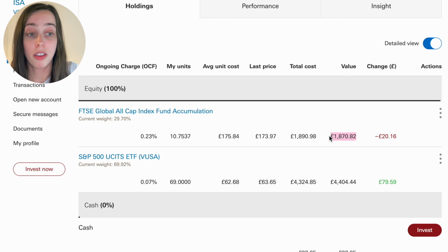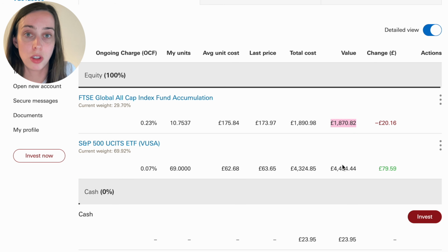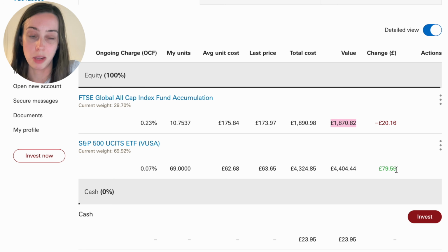But at the moment, the value of this position for me, if I were to sell it all right now and walk away, which I am not going to do, is £1,870.82. VUSA last month was actually down by £43.96. You can see that this time round, we're actually up by £80, pretty much £80.